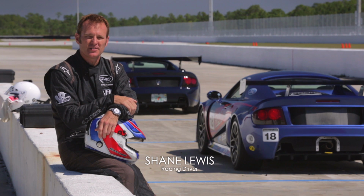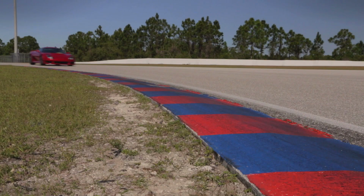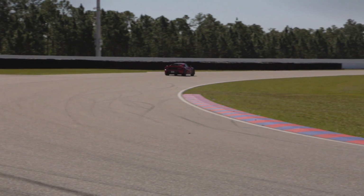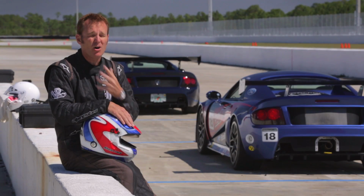I'm a professional race car driver. Both platforms of the car, mid-engine, rear drive, really low center of gravity, hugs the curves very, very well. You get the application of the power, smooth power, it just zips right out of the corners, and you're under control all of the time.